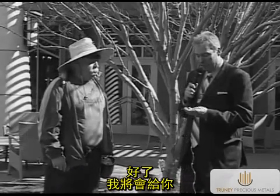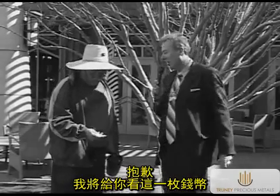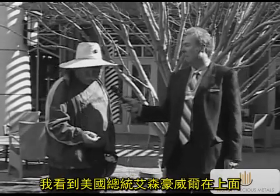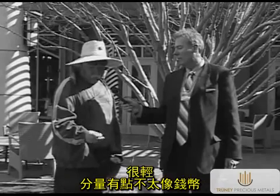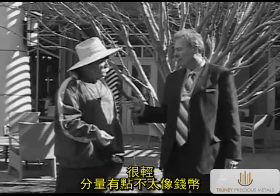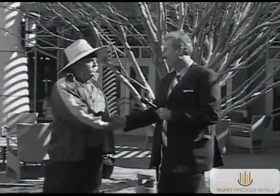Okay, so let's see. What I'm going to do with you is I'm going to drop this one on you and tell me what that is. Old Eisenhower. Let's see here. It's even got the copper sandwich in that, and it's light, not heavy enough for my needs, but I wouldn't hang on to it. Thanks for your time. Thank you. Thank you much.